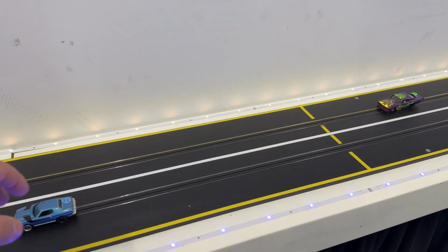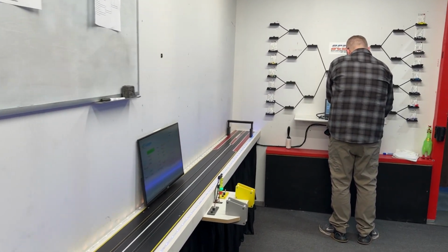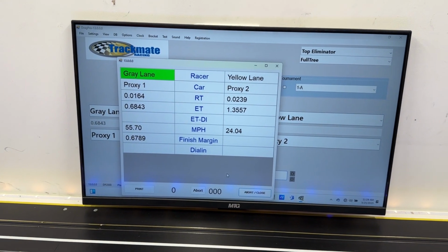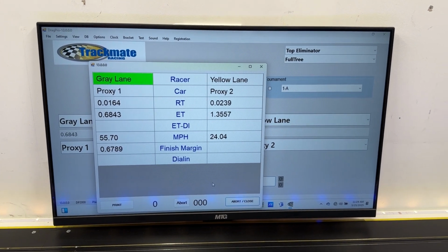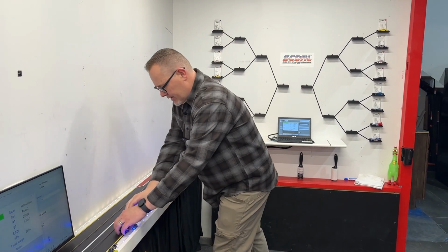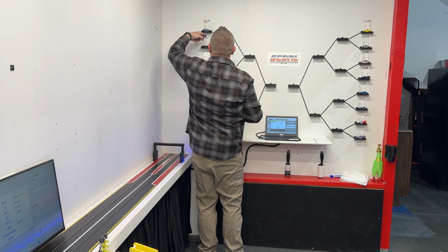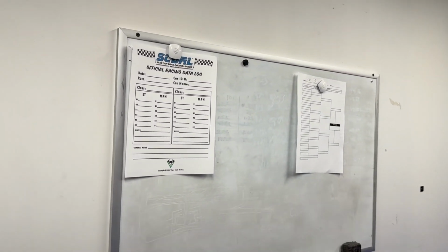All right, left lane runs a 684 with a 3, so definitely slow down. Right lane speeds up, runs a 1.3557, so that is going to be bumping that car into a quicker index. Good job. Make sure you guys are keeping track of your times just for data log for that particular car.